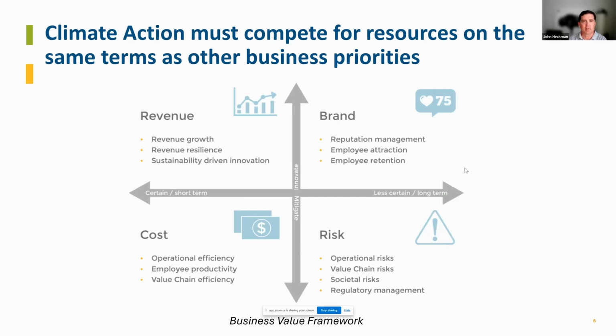All of our companies, all of our senior executives are going to agree that this is a priority, but there's dozens of other priorities in front of them at the same time. And so making sure we can talk about this from a perspective of business decision making, from how the climate realities that are affecting our markets are impacting our own revenue, cost, brand, and risk discussions is just critical.